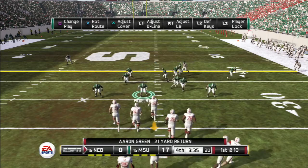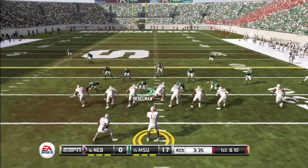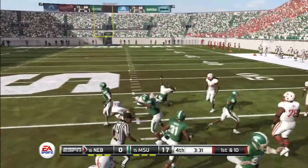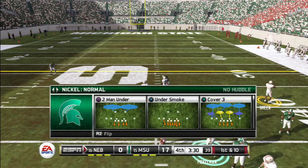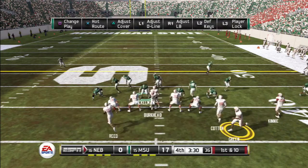First and 10. Ball on the 29-yard line. They'll run the option. He gets to about the 41-yard line. Good pickup here on the ground, but I bet the coach would have been happier if he was able to get out of bounds on that play to stop the clock.